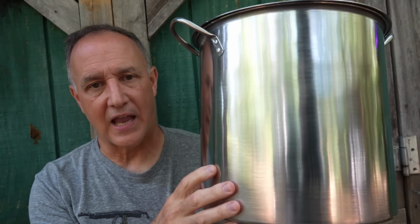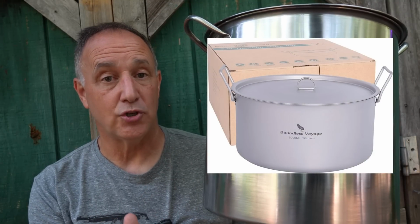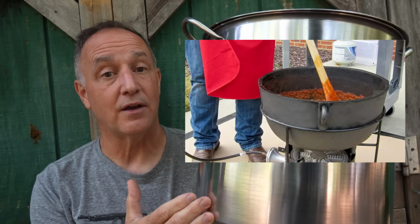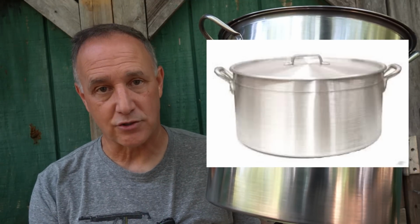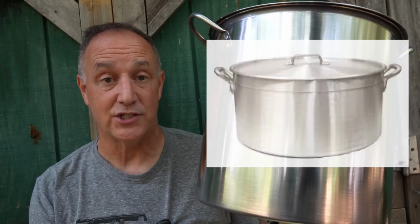Of course, this is stainless steel and it's my choice. I just feel like it's really sturdy. It's going to last. This one is particularly a little bit thin, but you can get titanium, but you can also get cast iron. Now, cast iron gets really heavy, but it's a great way to cook food. And then there are the aluminum pots. Now, aluminum does have some hazards to it, and so you really want to be careful. If that's all you have, I mean, people have been cooking with aluminum for generations.